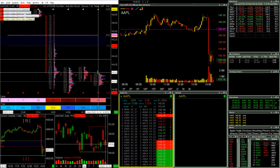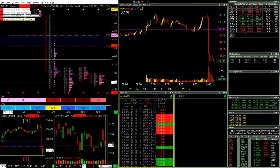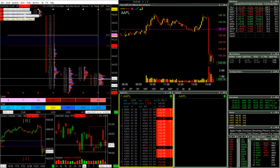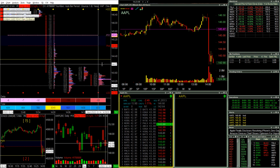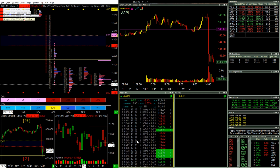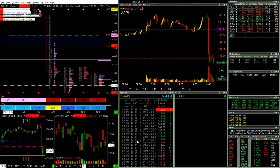Trying to find a spot. Yeah, I should have probably gotten in right there. I wonder if this 30 cent, 40 cent area is the spot. Above 44 is the stop. Gonna go small first.